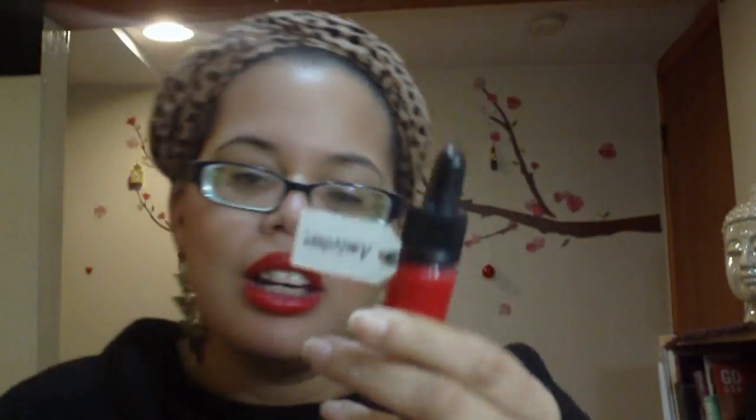So that's a little annoying about this packaging, is I can very much tell that at one point there's going to be a part of this packaging where I'm not going to be able to get a lot of the product out just by the way that it's designed. So that's kind of a con about it, even though it's cute. But the coloring is phenomenal.